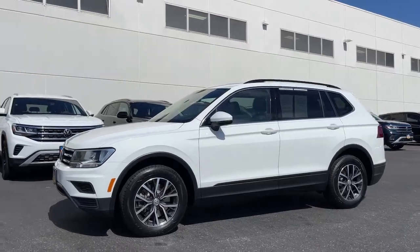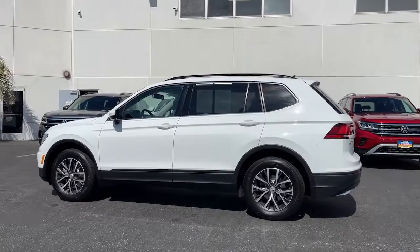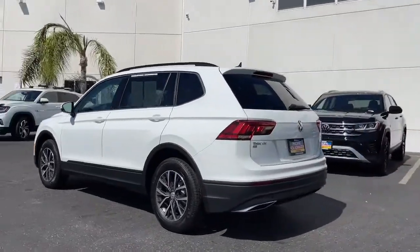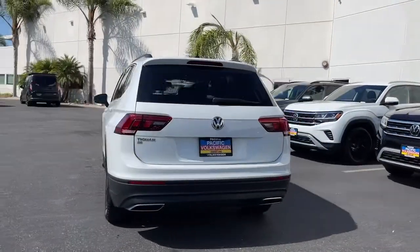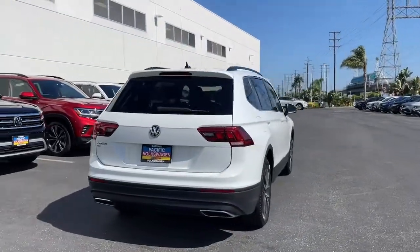You're gonna love the 2019 Volkswagen Tiguan. With less than 40,000 miles on the odometer, this vehicle stands out from the rest. This versatile Tiguan was built to keep up with your family's busy lifestyle.